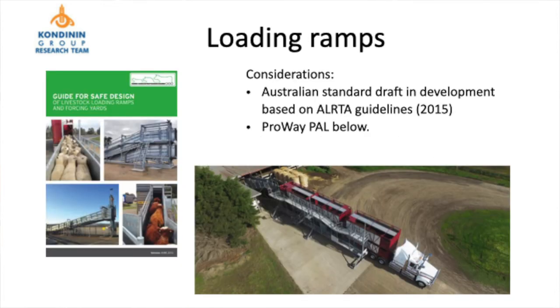Loading ramps, there is an ALRTA guideline that should be followed. They talk about access for the drivers, and I'd probably just refer you to that document. If you are going to invest in a loading ramp, it's worth asking the question as to whether it's compliant.